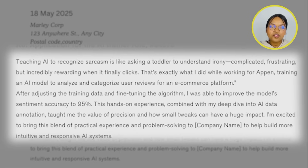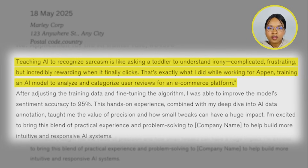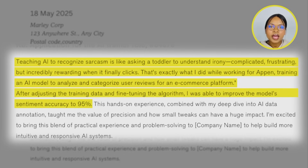You can start off by acknowledging the complexity and challenges of training AI, especially when it comes to nuanced tasks like recognizing sarcasm. The first point, for instance, sets the stage for the problem you faced. You then introduce your relevant achievement by sharing your direct experience from a project you worked on. And not only that, your experience is quantified, which makes it even more impactful and valuable.